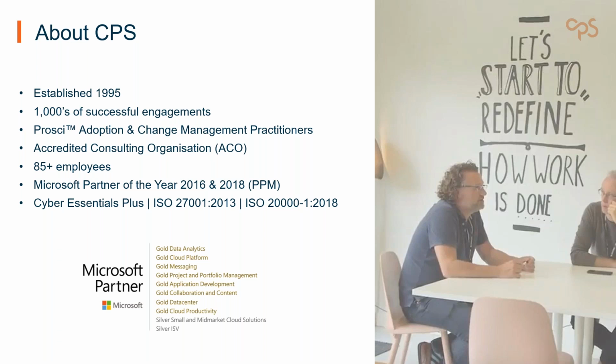As an organization, in terms of Viva Goals, we obviously have our strategy and our mission and things that we want to achieve. We want to deliver the best customer service. We want to be the best partner. We want to grow the organization. All of these great goals that we have as a technology partner.